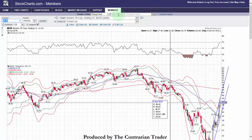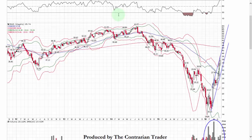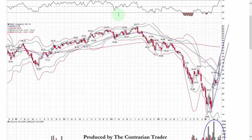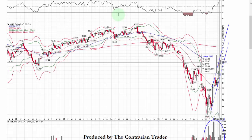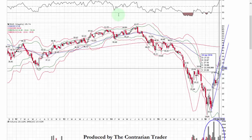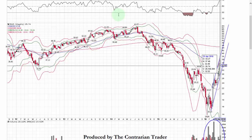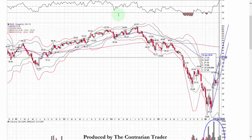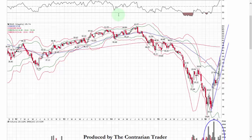Murphy's Oil, weekly chart. Beautiful chart. It's overbought. The uptrend I would expect to continue. When would I be a buyer? On a pullback and a retest of this lower band of support. You are trading up and into, and sellers moved in. We're trading up and into the upper band of resistance. We're trading above the 2 standard deviation Bollinger Band in green. And we found resistance at the 3 standard deviation Bollinger Band in red.